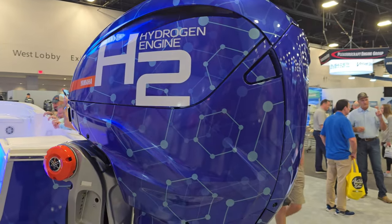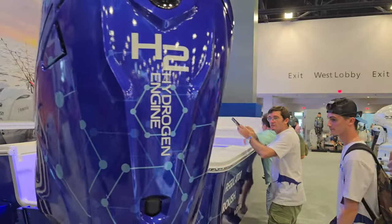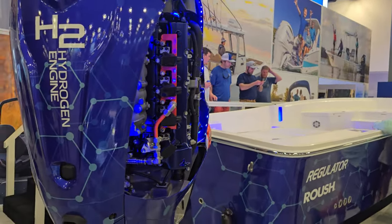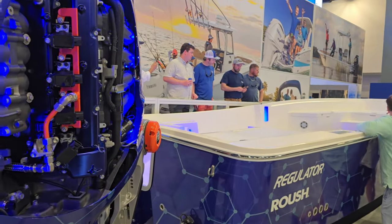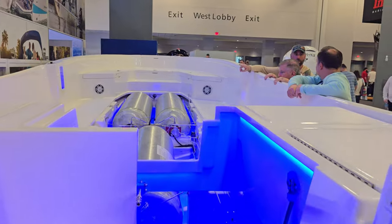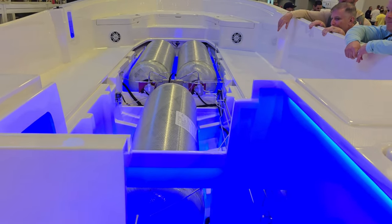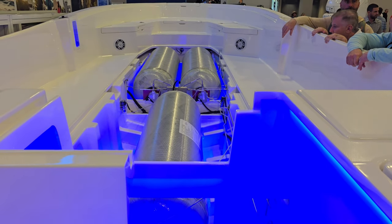So just some really interesting things about this as I was reading this morning. First, you have to redesign the entire capabilities of the boat. Yamaha worked with Roush to design a hull that would accommodate the hydrogen tanks, as you can see here. Can't be liquid hydrogen, obviously, because liquid hydrogen has to be cooled. So they stuck the tanks in the center line of the boat.